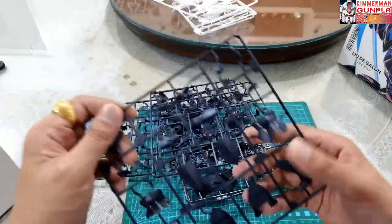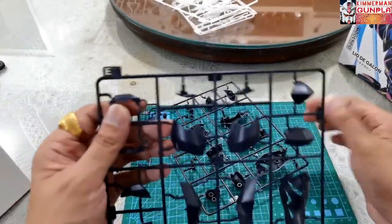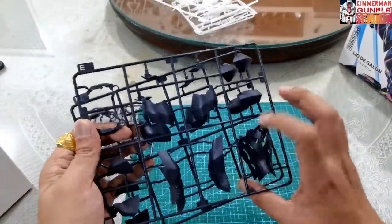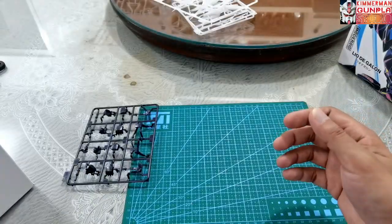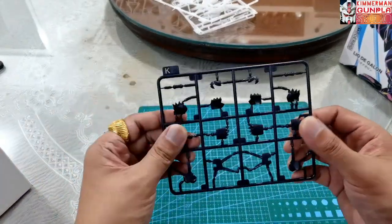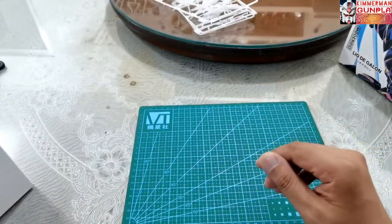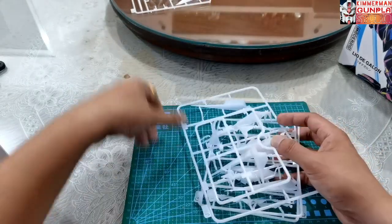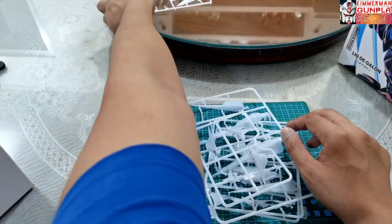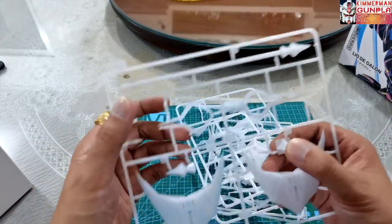Then we got runner D and runner C, runner E, and another runner E. So we have two sets of runner E. Then for the hand parts, we have runner K here. These are interchangeable hand parts. And then let's go here to the translucent white parts here for the energy effect parts.